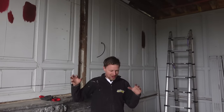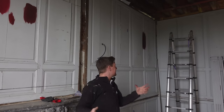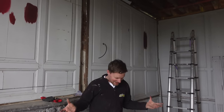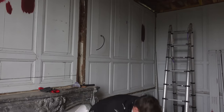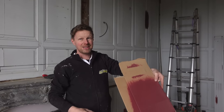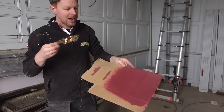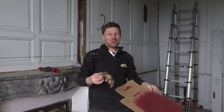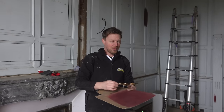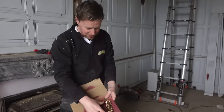So, we're in one of the bedrooms for what will be the 401 suite. And this one we're calling the red bedroom. Reason being is because it's going to be red. So, the idea is that we've got this really deep red. If you can get in the camera, I'll do some close-ups. And I know a lot of these aren't going to like red, but we want something that's going to be really powerful and elegant, and especially with gold.